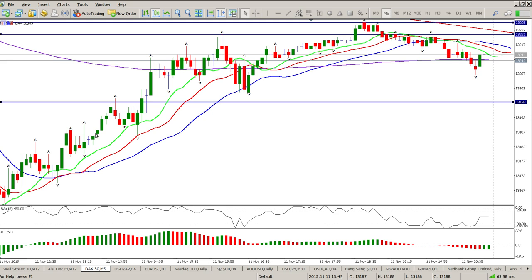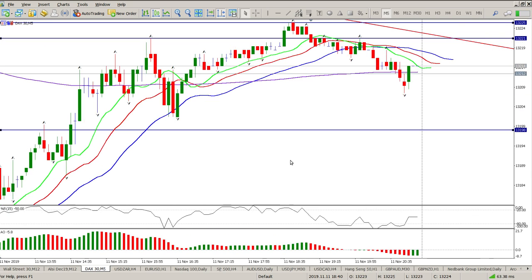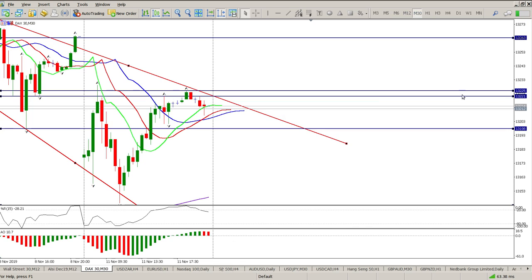And you can see there's another one there that hasn't closed. There's one there that hasn't closed. So these little gaps are always magnets as well. So don't be too surprised if you see price move down. But for me, it's just another opportunity to get long.